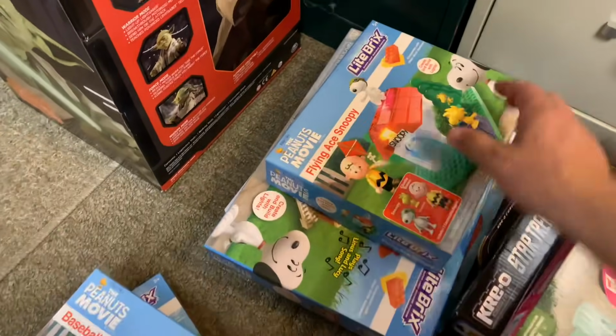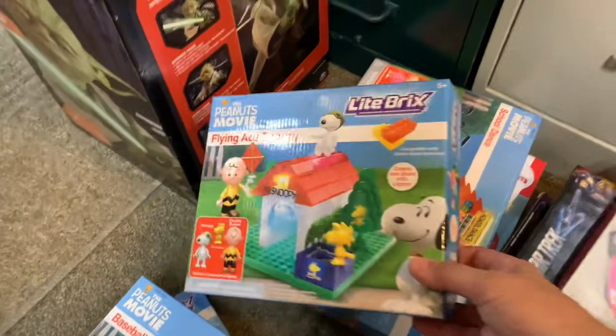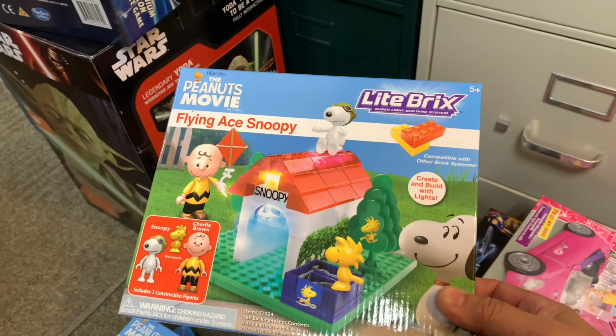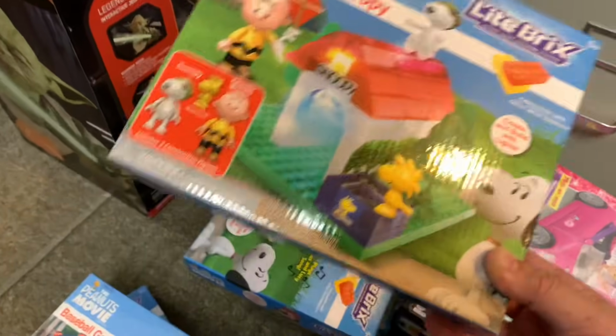Let's see. Yeah, this one's open. This one, I built this one. I got to check to see if all the parts are there. But these light bricks, Lego compatible kits, that's the only one I ever built out of all of these.